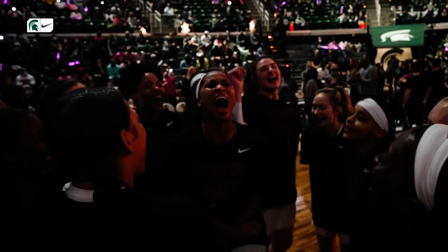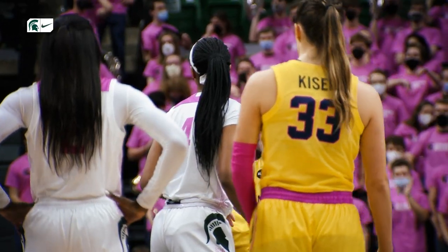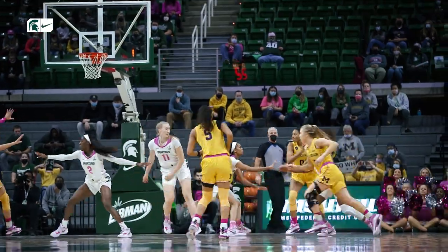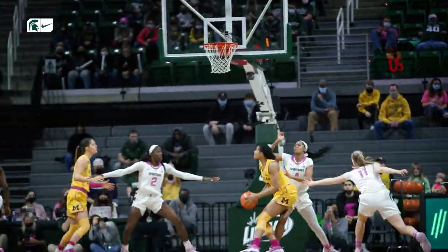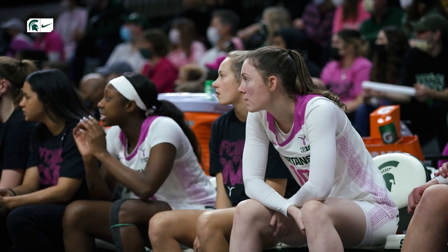All right, here we go. Alicia Smith, Nas Hillman at center court, and we are just about ready for tip between the Spartans and the Wolverines. Michigan with the basketball. Nas Hillman, her first touch on the right block. Spins, hooks, the lefty layup is good. Michigan leading Michigan State 8-0.